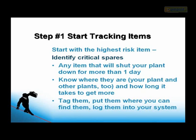It's important that you tag these with the machine part they go on, that you put them where you can find them again, and that you log them into your system. So when the critical moment comes and your plant is down, somebody can go to your system and say, where is item number 632? And it's going to pop up the location, and you can go to that location and you'll find it there.